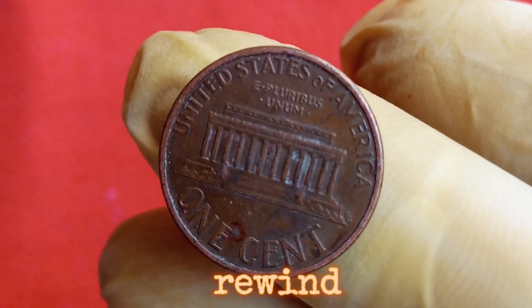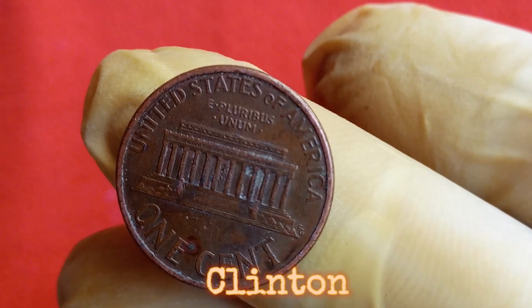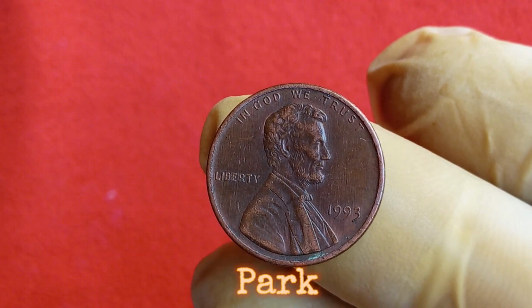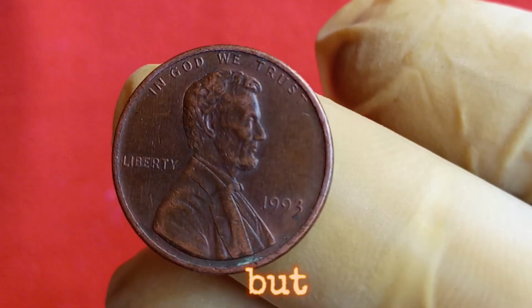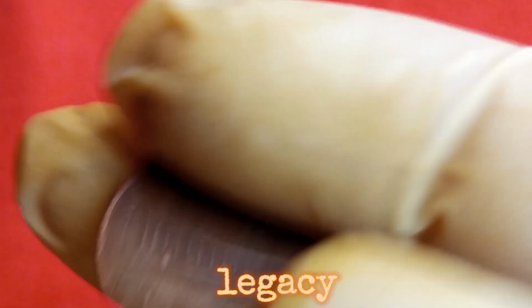First, let's rewind the clock to 1993. The year was filled with milestones. Bill Clinton had just become the 42nd President of the United States, Jurassic Park ruled the box office, and Beanie Babies were just starting to take over kids' bedrooms across America. But in the world of coinage, 1993 marked another year in the long legacy of the Lincoln cent.